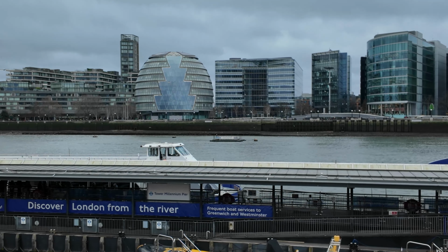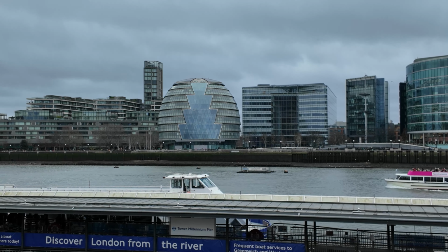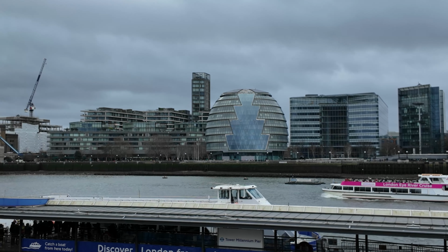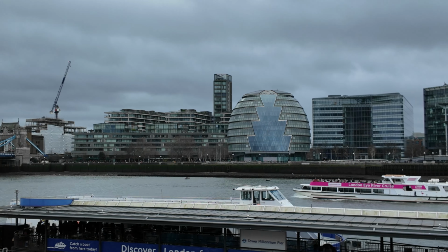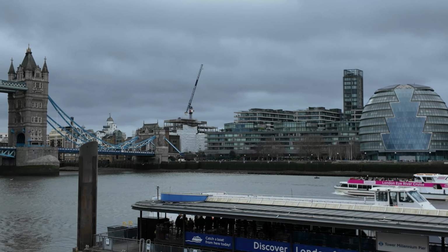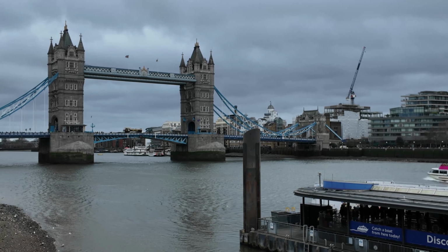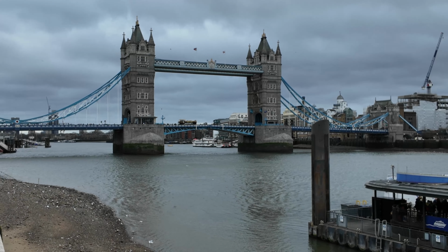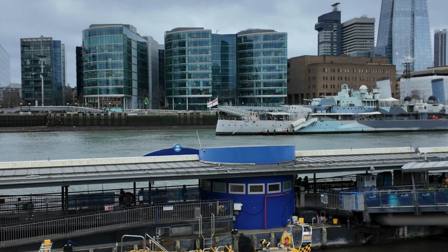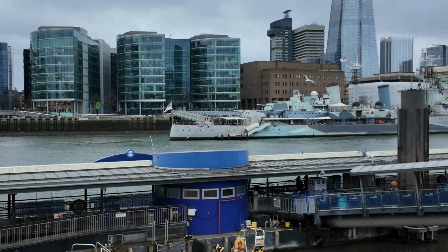So that round type building there, that was the old City Hall for the Mayor of London. But now it's moved to the Docklands. And there's the iconic Tower Bridge. Not forgetting HMS Belfast and the London Shard.